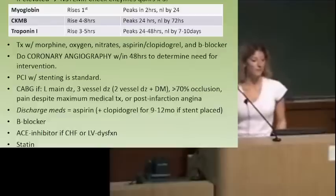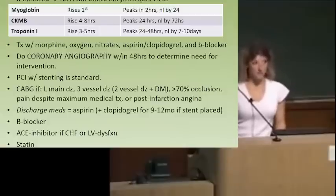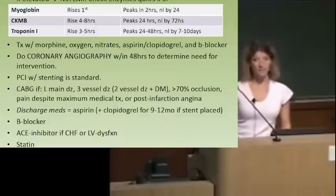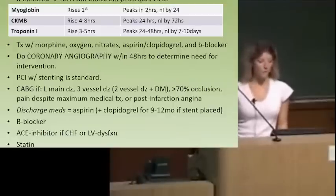Okay, so we treat these NSTEMIs with morphine, oxygen, nitrates, aspirin or clopidogrel, and a beta blocker. That's kind of your classic cocktail for a cardiac patient. And coronary angiography is the best test to schedule for these patients. You'll want to get this test ordered within 48 hours because that's really how we determine how to proceed from there. So coronary angiography tells us whether or not we need to do some kind of intervention.